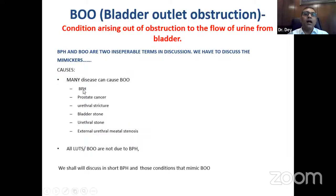BPH is one of the causes. Other causes may be prostate cancer, stricture of the urethra, or a stone. The patient may have a urethral stone. The patient may have external urethral meatal stenosis. It's a possibility. I will have some simple diagrams in the coming course to show you these. So once the patient comes to our clinic, we should know these are the possibilities. That's why not all lower urinary symptoms, and not all bladder outlet obstruction, are due to BPH. There are other causes also.